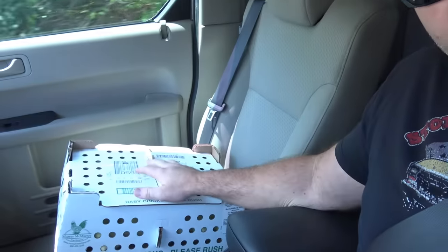All right, guys, we're pulling out of the post office right now. We have 50 baby Cornish cross birds right here. These are from Murray McMurray Hatchery, and I'll talk to you a little bit about the hatchery. We'll talk to you a little bit about the setup.